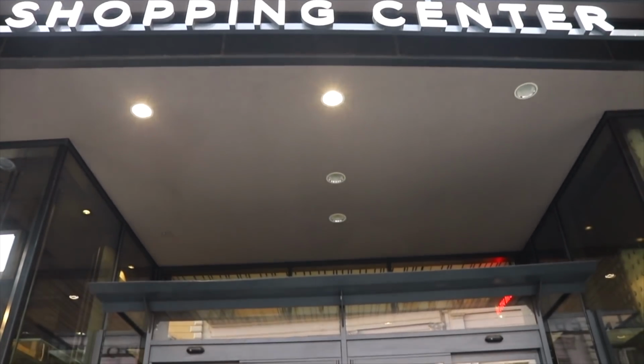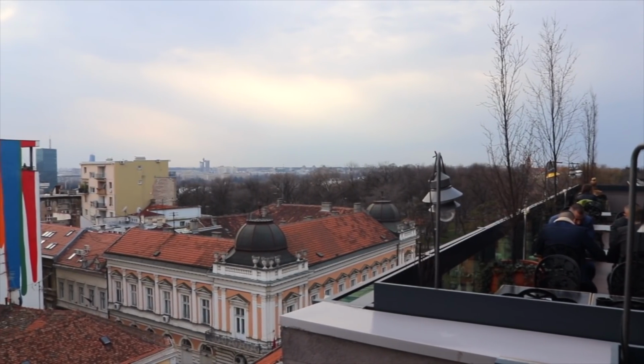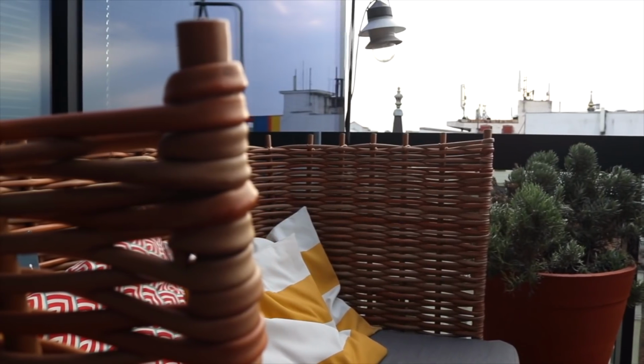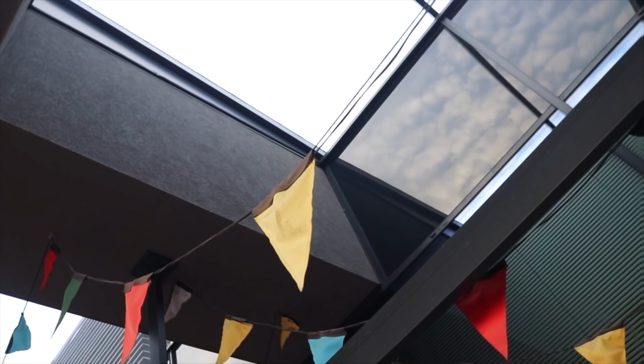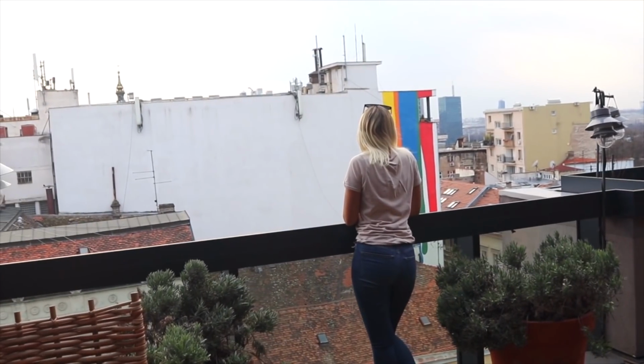So we did end up coming to where we thought we were going to come, which is Mama Shelter, which is at the top of the Rajićeva shopping mall. Don't come for me with the pronunciation, but essentially it is at the end of Knez Mihailova towards Kalemegdan, the shopping centre, and Mama Shelter is on the very top. We've got really nice rooftop views overlooking Belgrade.